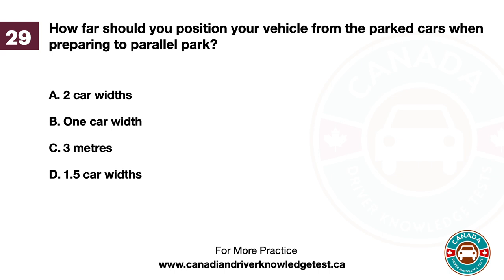Question 29. How far should you position your vehicle from the parked cars when preparing to parallel park? A. 2 car widths. B. 1 car width. C. 0.3 meters. D. 1.5 car widths. The answer is B. 1 car width.